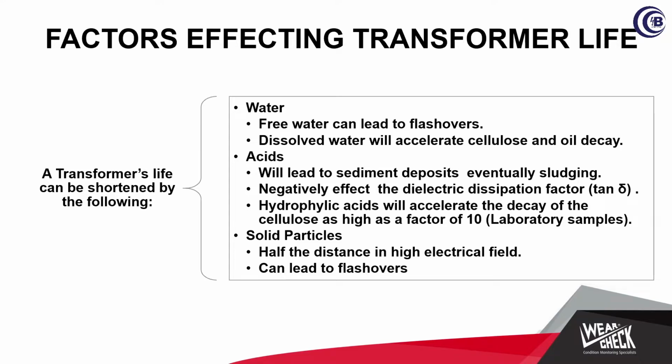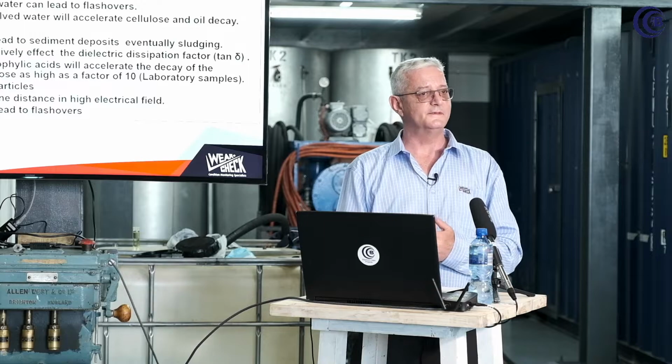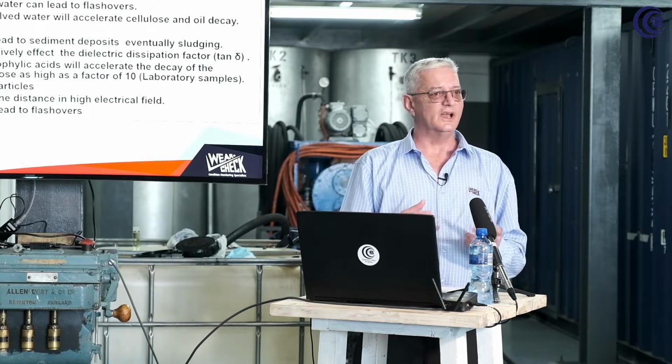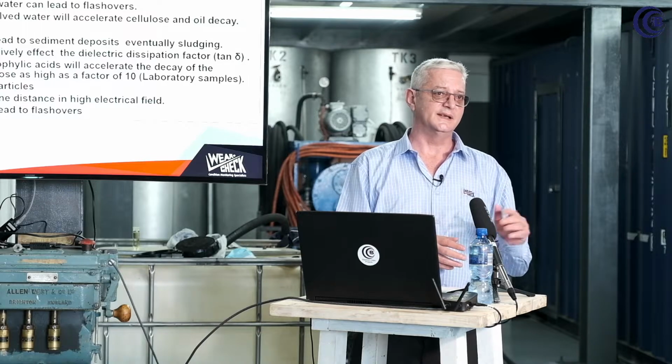So what will influence the lifespan of the transformer? Firstly, we look at water content. Water, for almost anything, is bad, and we don't want water in a transformer. So you want to keep the water content as low as possible. You want to take it out as soon as you can. The lower the water content, the longer the lifespan, not only of your transformer, but of your paper and so forth. Water is not the only thing, but it's one of the most important things in a transformer to keep as low as possible.